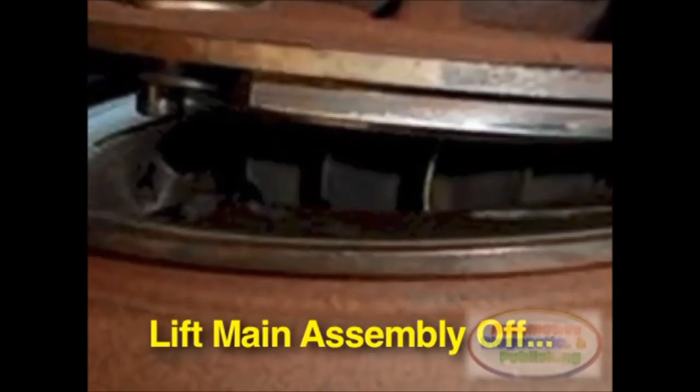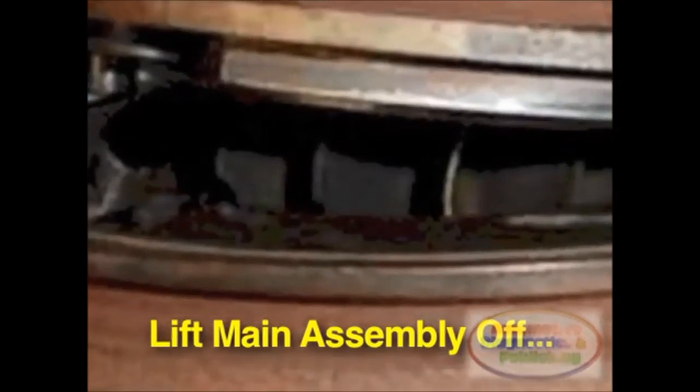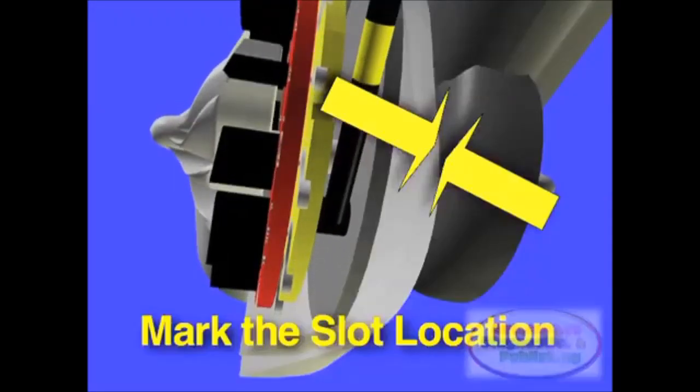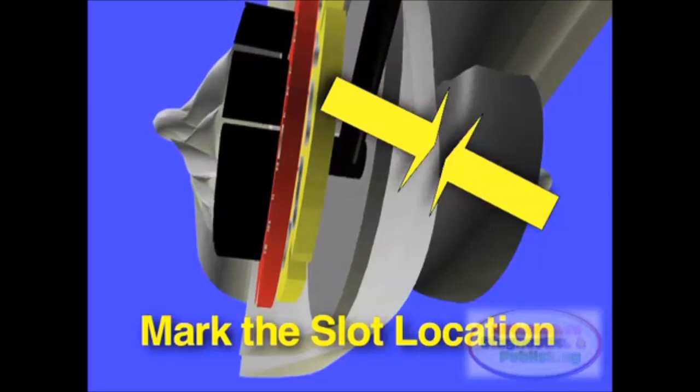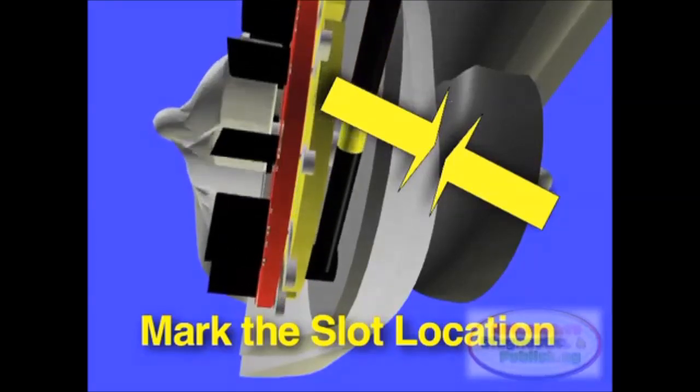Turn the turbocharger over, then lift the main assembly off of the housing. Gently tap the housing with a mallet. It is recommended that you mark the location of the slot in the unison ring that mates with the actuator cam for easier assembly.